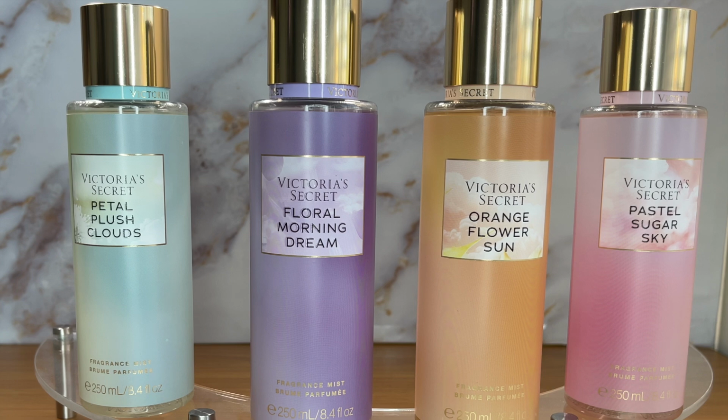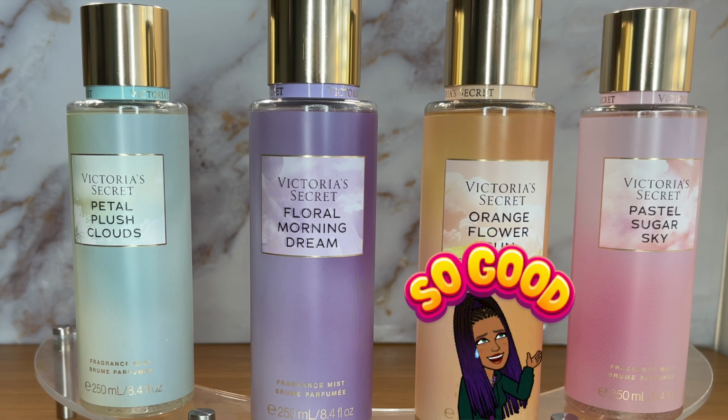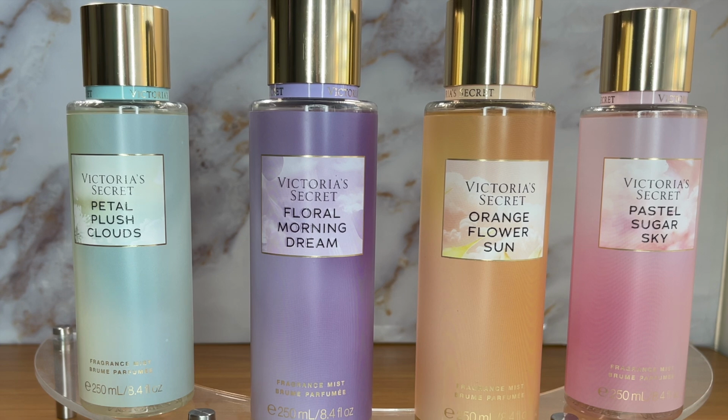Not bad at all. If you like bergamot, I think you'll like this, but this isn't a super strong bergamot. So if you're a person who's like, I love bergamot, you're not going to get that with this. This is a softer bergamot tea scent. I can't even describe it any other way than that, but it's not bad. Overall, this collection, Orange Flower Sun, top notch, well above the others. But this was an okay fragrance.